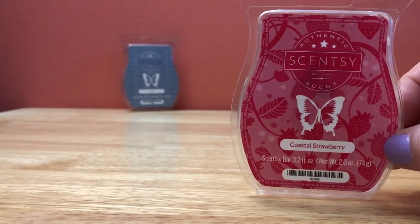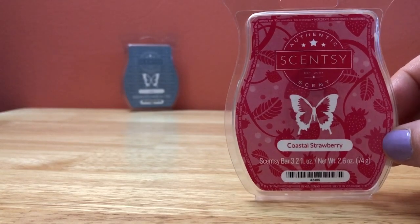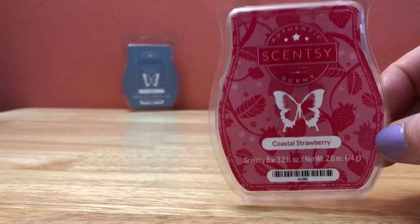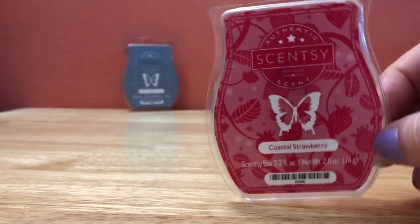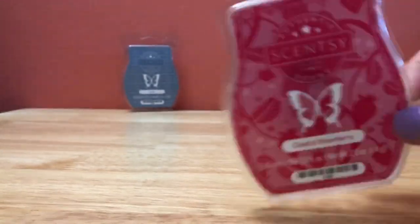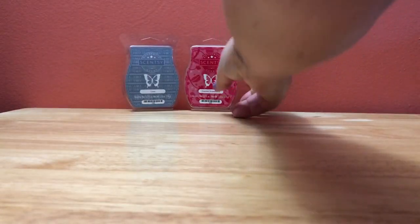In my opinion, it's not the strongest performer. I want to say I was using 3 cubes at a time, and because I'm not obsessed with this fragrance, I did mix it. I mixed it with Candy Crave, which we'll talk about next. So would I repurchase? Maybe, but I would be fine if I didn't have any more of that.